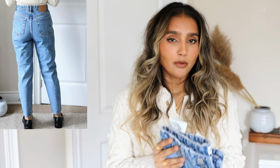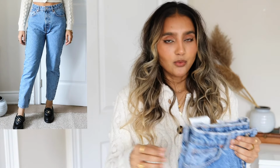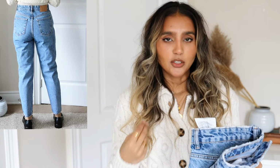When I first got them, I really didn't like them as much because they were not really fitting me the way I wanted. But as I've worn them a few times, they have stretched out just a little bit. They do give a little, and they look really nice on now. I feel like you can dress these up so nicely with heels in the summer, or with boots in winter. You can also dress them down with sneakers. I just think it's such a nice classic pair to own.